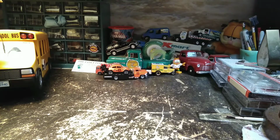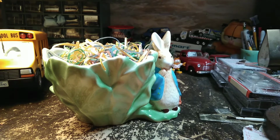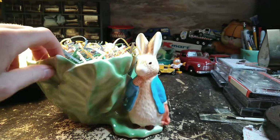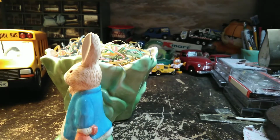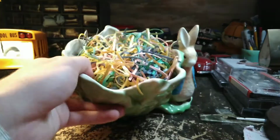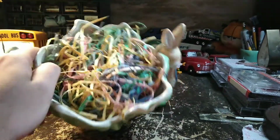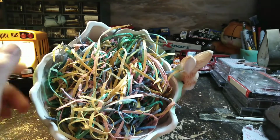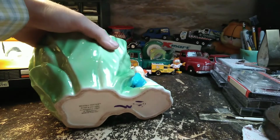The other things I got there, nothing super special. Got a Peter Rabbit, Beatrix Potter's Peter Rabbit, and he's got probably a bag of carrots. Got his little jacket and big cabbage bowl full of paper confetti. Just kind of an Easter decoration there.